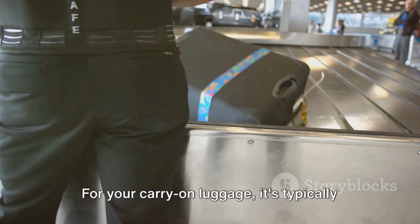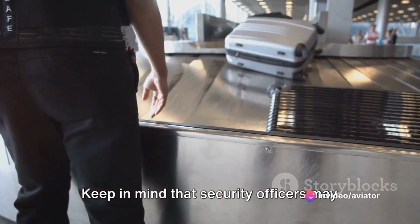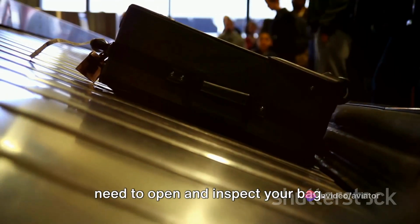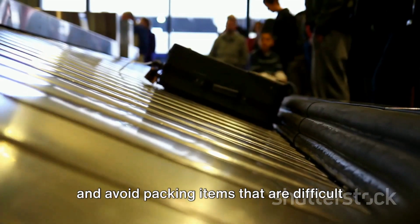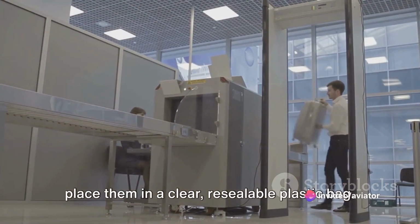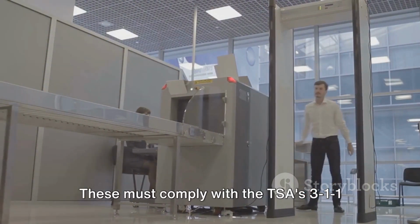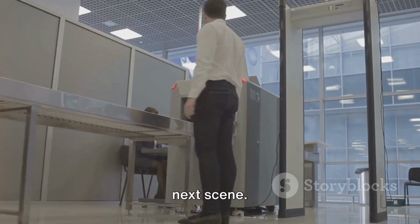For your carry-on luggage, it's typically placed directly on the conveyor belt. Keep in mind that security officers may need to open and inspect your bag. So, it's a good idea to keep it organized and avoid packing items that are difficult to close once opened. You'll also need to remove any liquids, gels, and aerosols from your carry-on and place them in a clear, resealable plastic bag. These must comply with the TSA's 311 rule, which we'll explain in detail in the next scene.